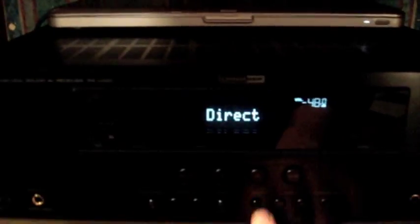And right now it's running with a stereo enhancer, adjusting the EQ, and then of course you have your direct button, which, listening to it, sounds definitely a lot different. I actually like it with the stereo enhancer on it, but it does depend. You have different modes, and the receiver does come with a remote.